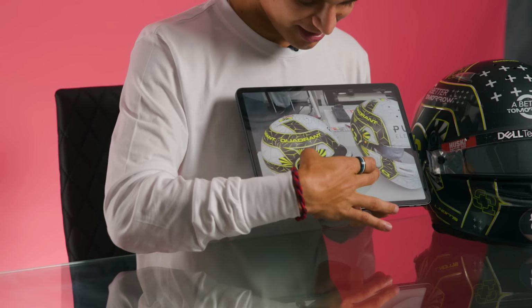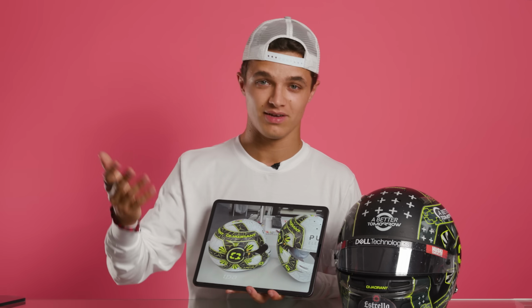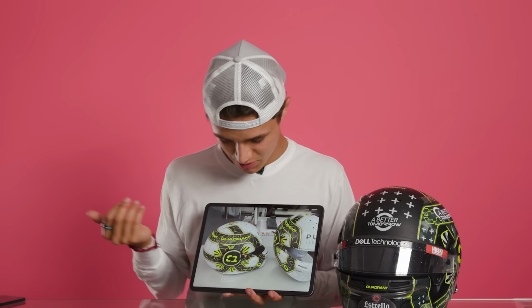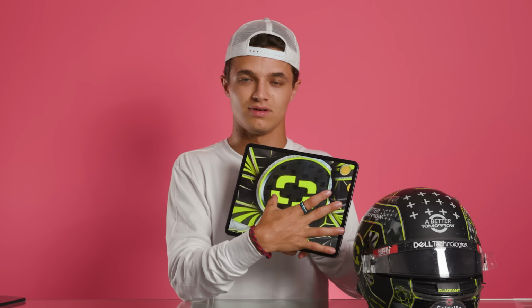Yeah, so this is the actual product itself. So I have two of them, one that maybe I don't get to keep, maybe I'll be giving it to someone, and one that I always get to keep. And of course, the only important thing that's on the helmet, Quadrant.